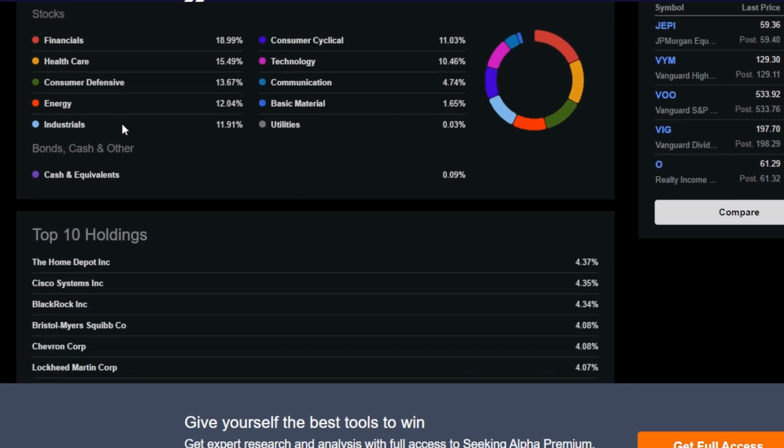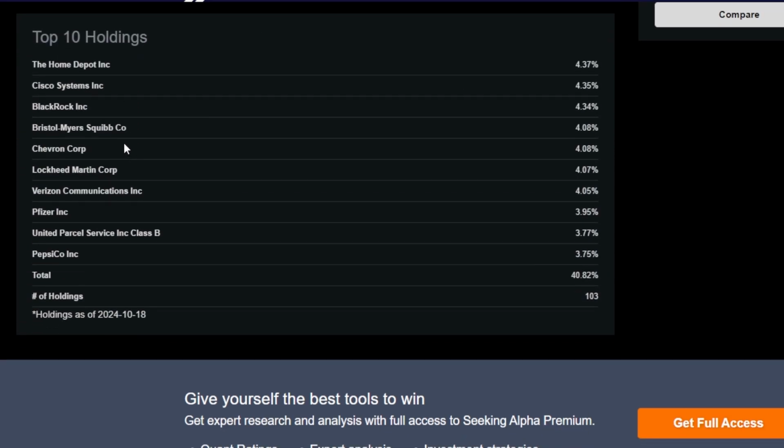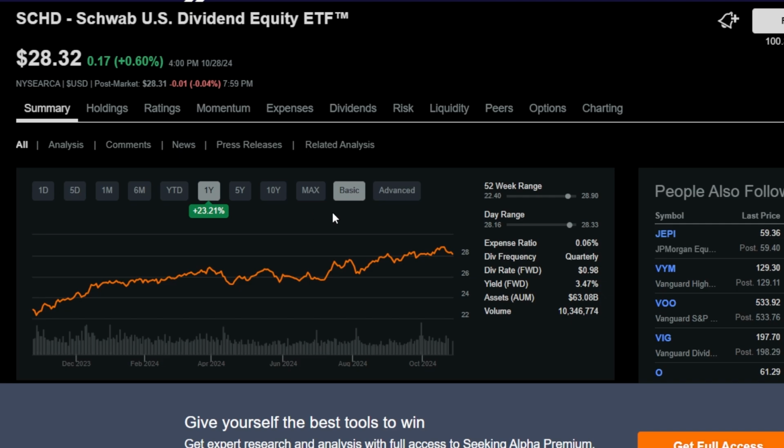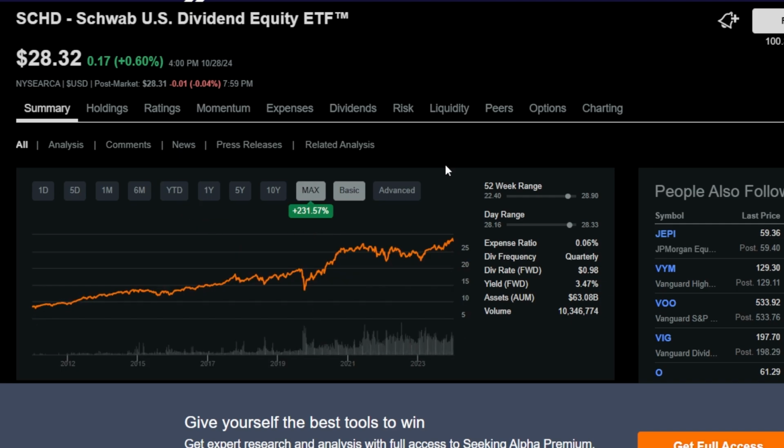The top 10 names in this ETF are things like the Home Depot, Cisco, names like BlackRock, Bristol Myers, Chevron, Lockheed, Verizon, etc., etc. All in all, around 100 different names are inside of SCHD that all have been paying dividends and raising their dividends over time. Not to mention SCHD, even though it is more of a dividend income focused ETF, has also grown over time quite a bit.